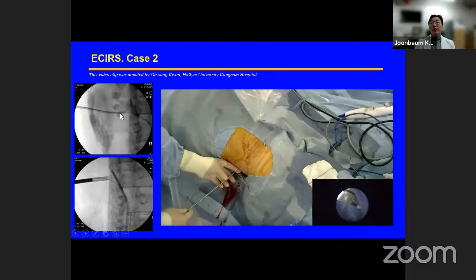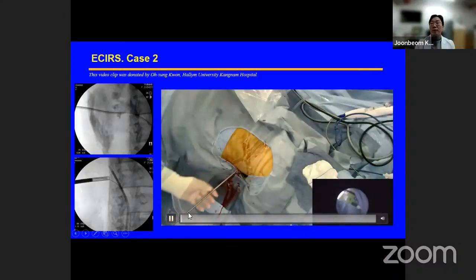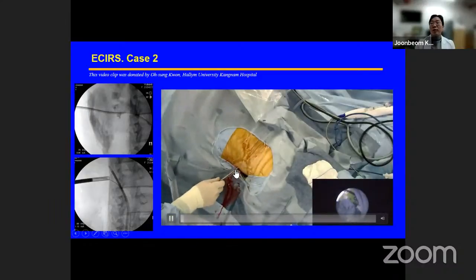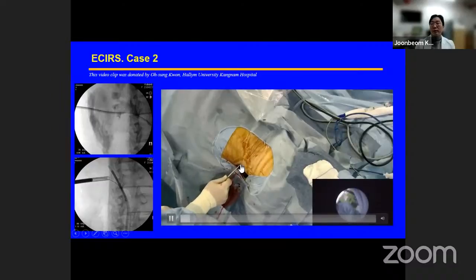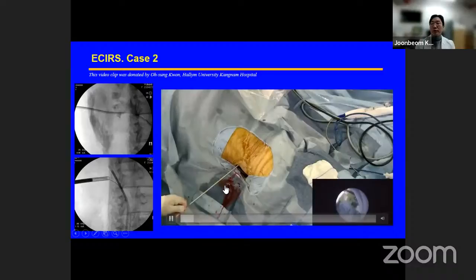The tract was punctured to the lower calyx, and see this video clip. So he performed mini PCNL first. This is the metal dilator. The outer sheath is 16 French.